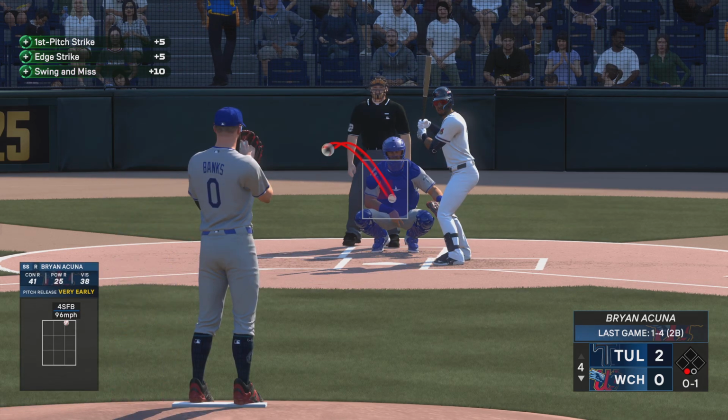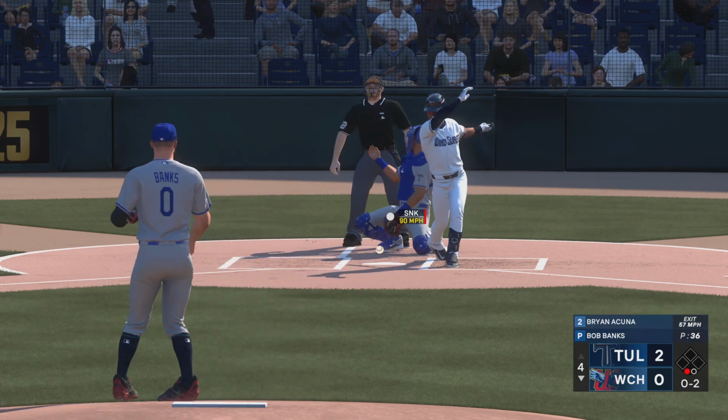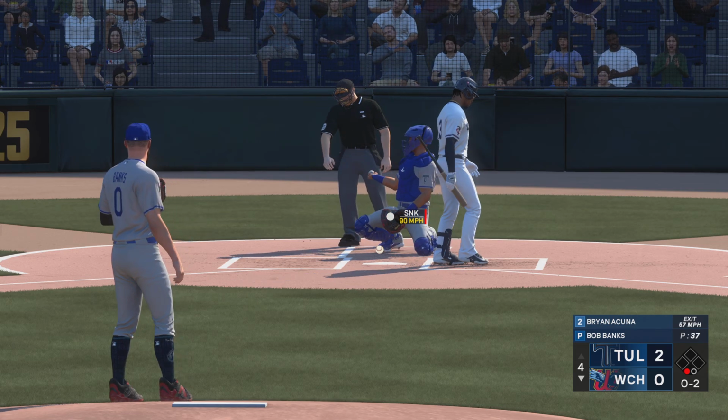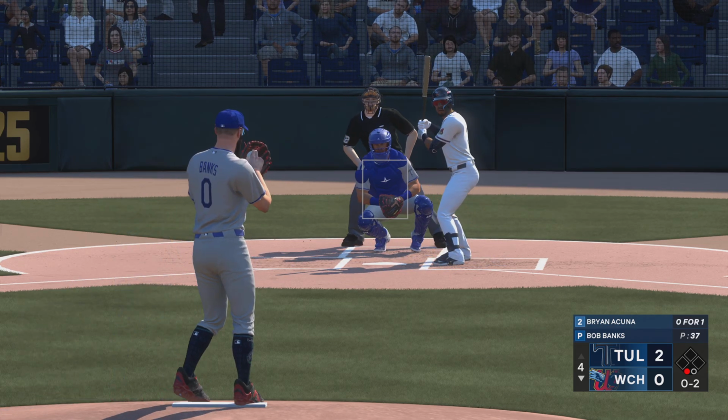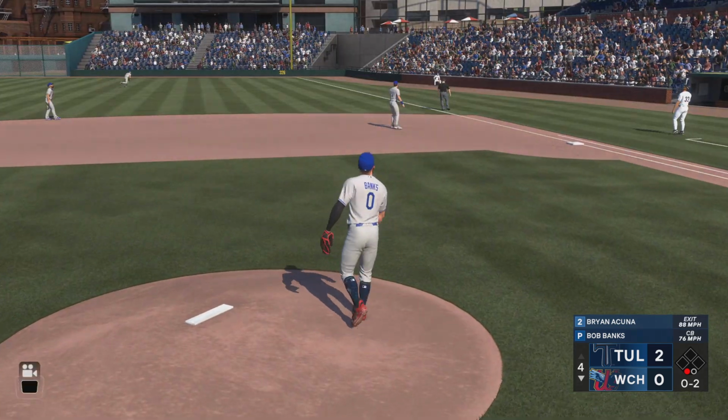So digging in, Brian Acuna. 3-pitch strikeout in the last AB. Will definitely want to do better this time. He swung early in the count, and that's been a recurring theme with this lineup. Seems like a big part of their strategy in this one. Gets a piece, stays alive.